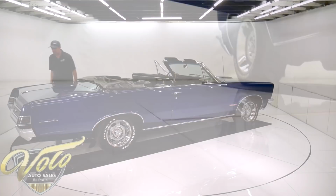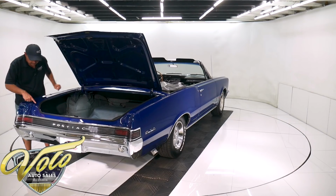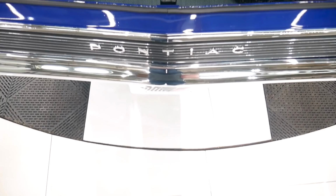Trunk compartment's clean. I had my flashlight looking up inside here. I don't see any cuts or splices. I believe they're the original quarter panels. Factory seams here in the jam. So it's all clean metal. Under the mat, doesn't look patched. This is all painted the gloss blue. The old trunk compartment is spatter painted.